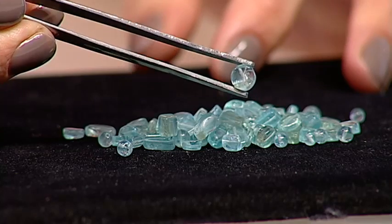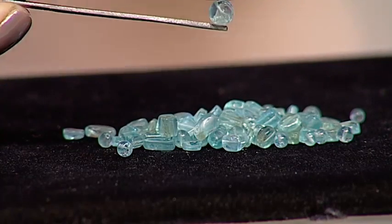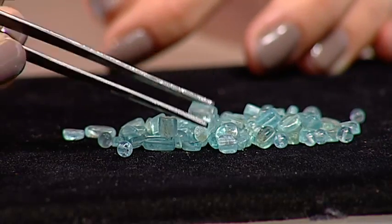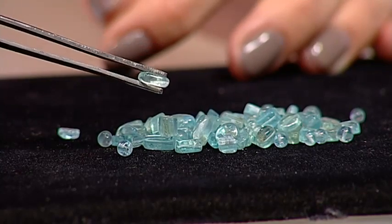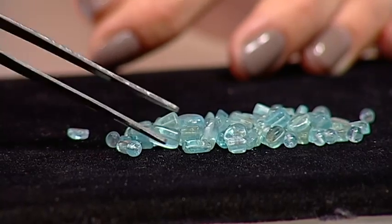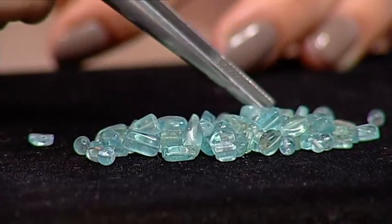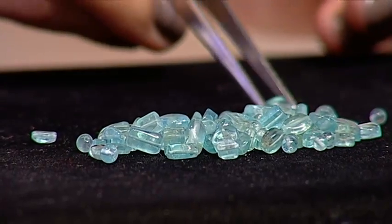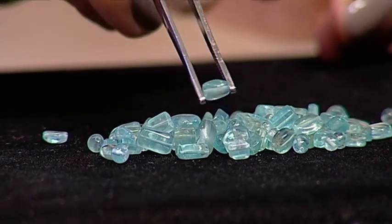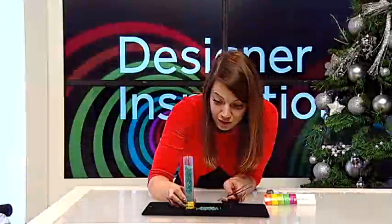And look at these, this gorgeous colour. Okay, so in this bead scoop, I am getting rounds, I'm getting little squares. A real mix, and you are getting 350 carats in this. I'm getting little rounds, gorgeous. Oh, and this one here, stunning. Now, just to clarify, look at the size of the scoop.